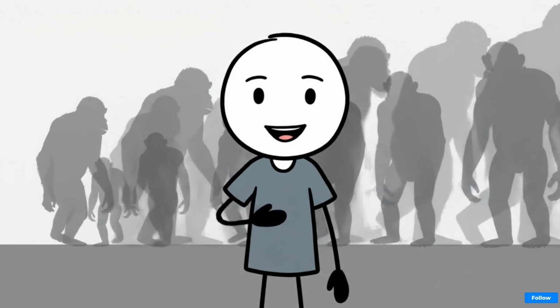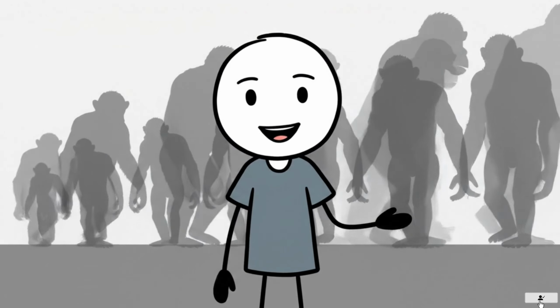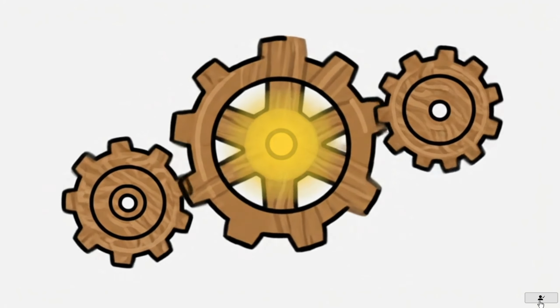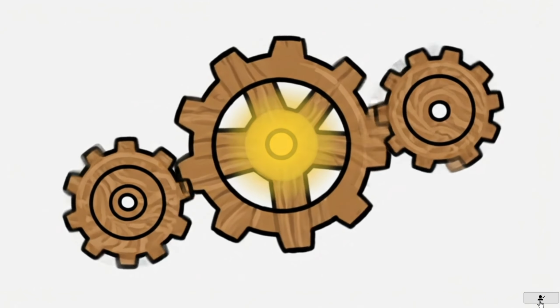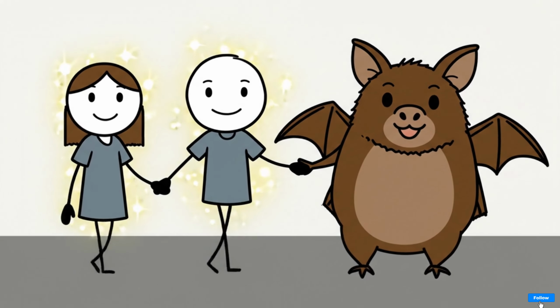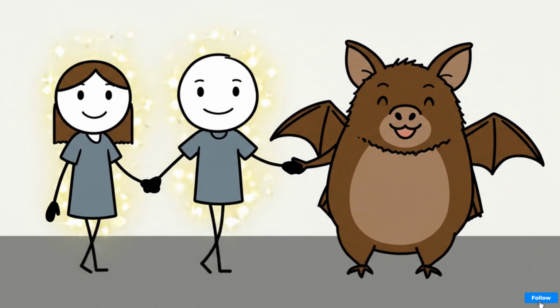You are the result of 500 million years of genetic modifications, layered one on top of the other. Your nipples are not a mistake. They are a beautiful consequence of a system designed to build life efficiently. They connect you to your mother, your ancestors, and every male mammal that has ever walked the earth.